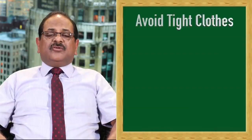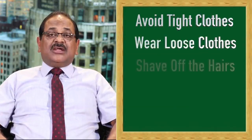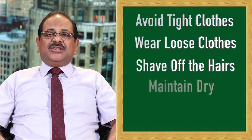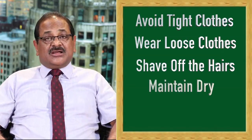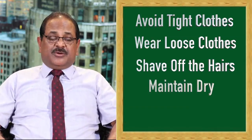Now coming to the prevention of the disease. After knowing the mechanism, it's very easy. People with long sitting hours, drivers sitting on hard surfaces, and students sitting on wooden benches in schools should avoid wearing tight clothes. They should wear loose clothes, keep the area shaved at regular intervals and keep the area dry, because our country is a very hot country with a lot of humid atmosphere.